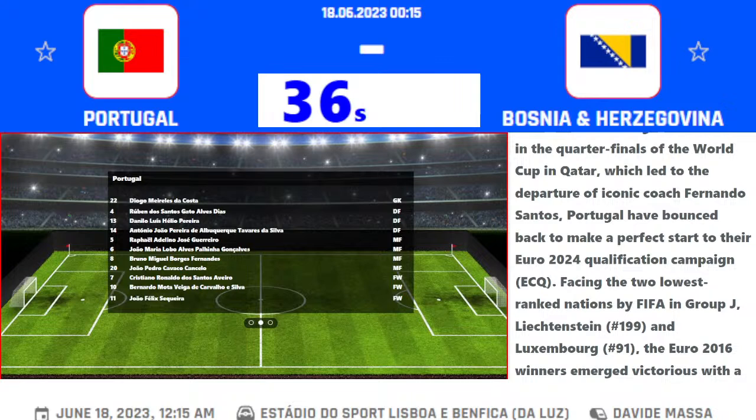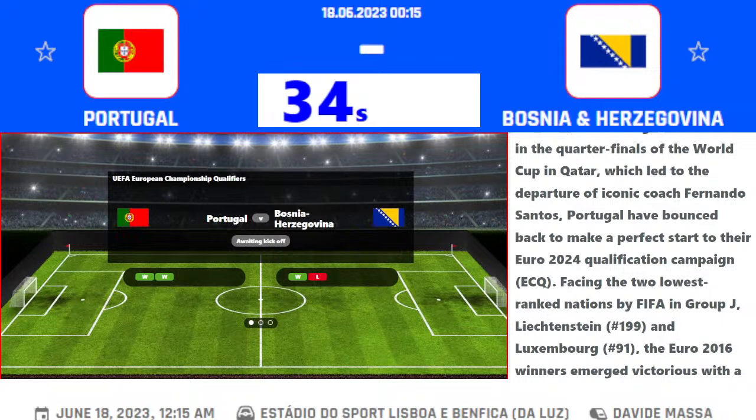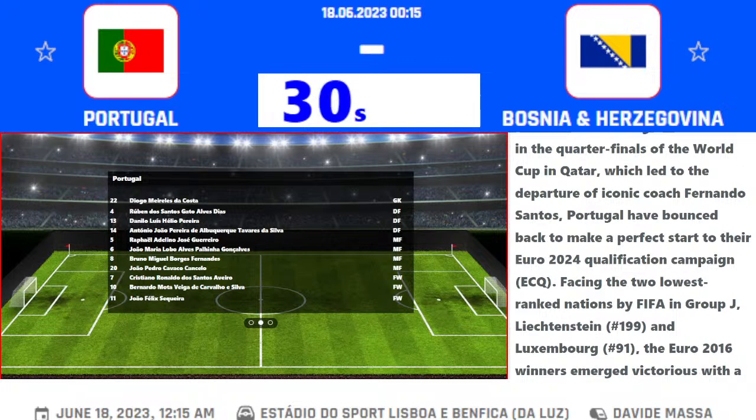36 seconds to go before the game gets underway between Portugal and Bosnia. This is gonna be a huge game for both teams, especially I will say for the Portugal side. Let's see, guys, what happens today.